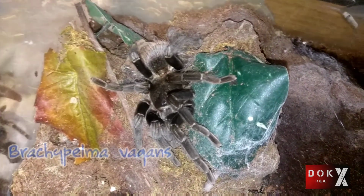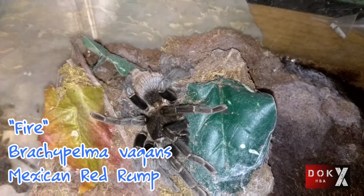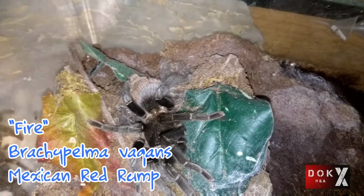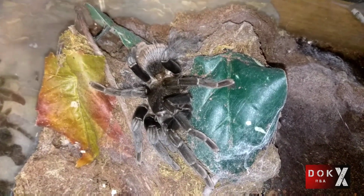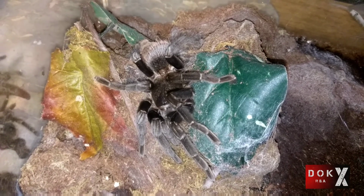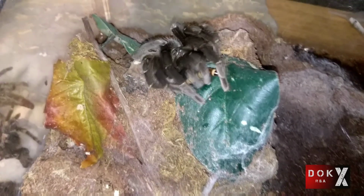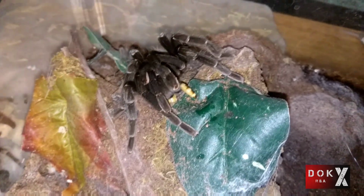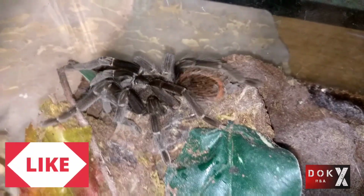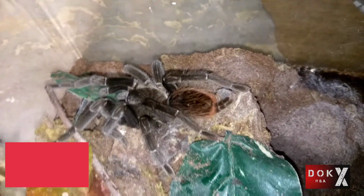And here's Fire, Brachypelma vagans, the Mexican red rump. And this one is, I'm pretty sure, gonna molt probably in the next 4 to 6 months. Give or take a month or two. I guess you would throw that in there. She's not looking all that impressive right now, but the diversity in the genus, this is a prime example. I mean, look at this animal and then look at the boehmei. Look at this animal, look at the albiceps. I mean, look at the differences there. This one almost looks like an LP. And that's what I like about the vagans.